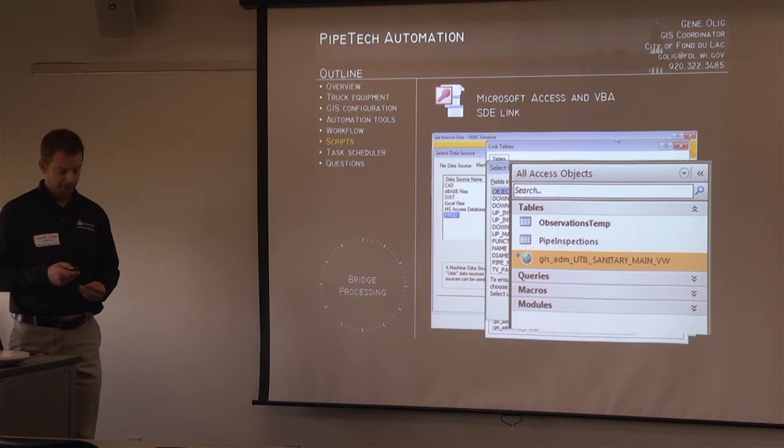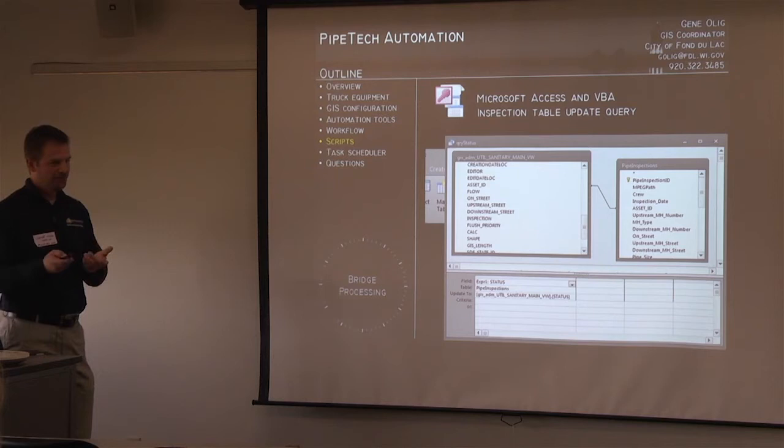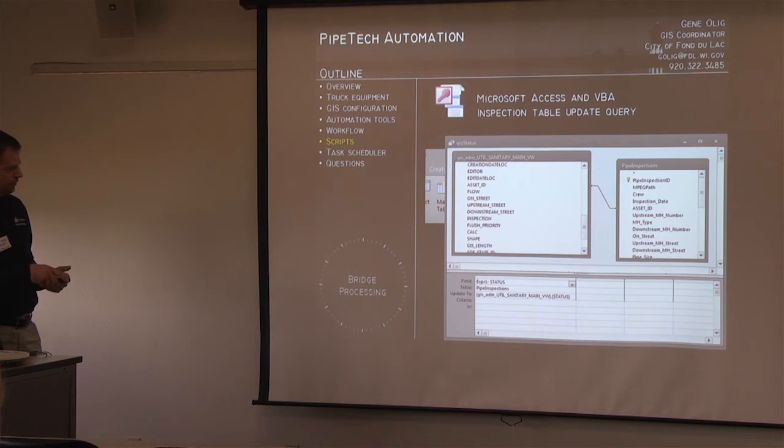So now we can write an update query in Access. Anybody use Access before and write queries and things like that? Yeah, I figured you did, Dave. Long time ago. So, like Dave was talking about, you can set up relationships between your tables. Here we have our sanitary main attribute table and our inspections table, and we're going to relate it by asset ID, or the ID of the pipe. And I don't really remember what this query does. It has something to do with the status of the pipe.